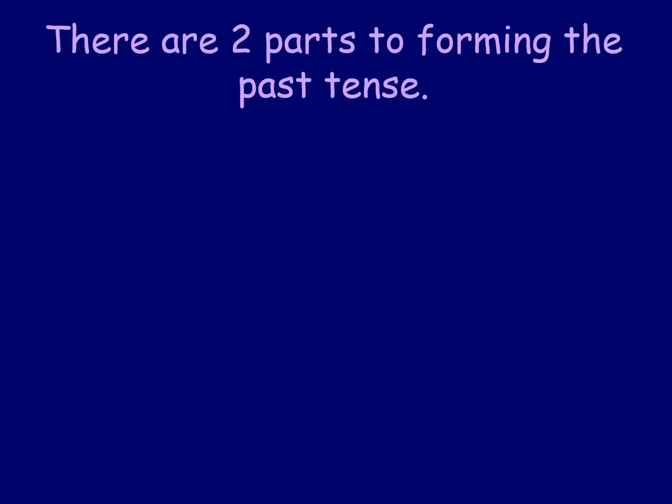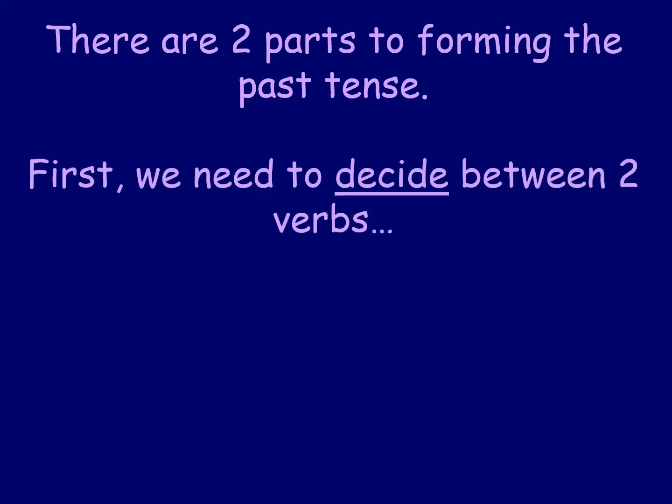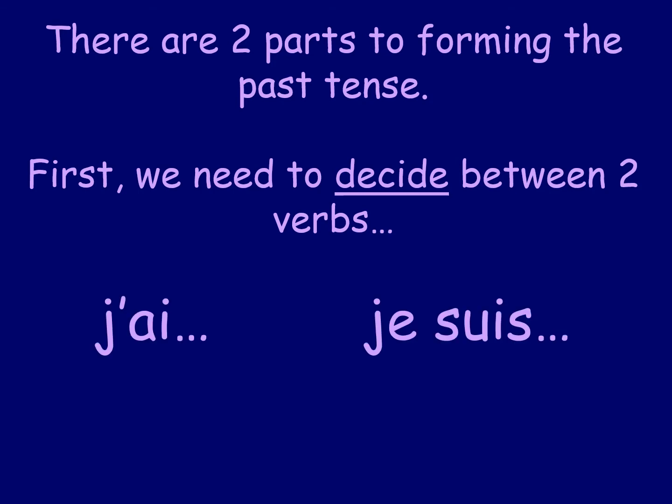So, let me just go into this straightforward. Essentially, there are two parts we need to form the past tense. I'll have a look at the first one, and then we'll come back to the second part in a minute. The first part is we need to decide between two verbs. We can either start off our sentence with j'ai, or we can start off our sentence with je suis. Now, first of all, we should all really know what those words mean on their own. We know what j'ai means, and we know what je suis means.